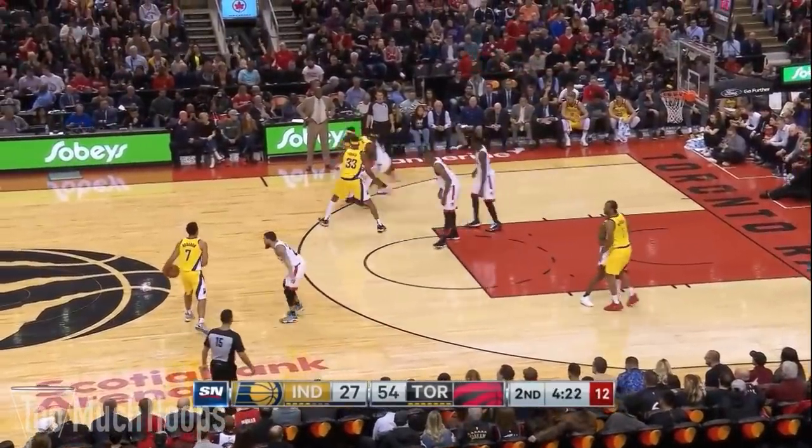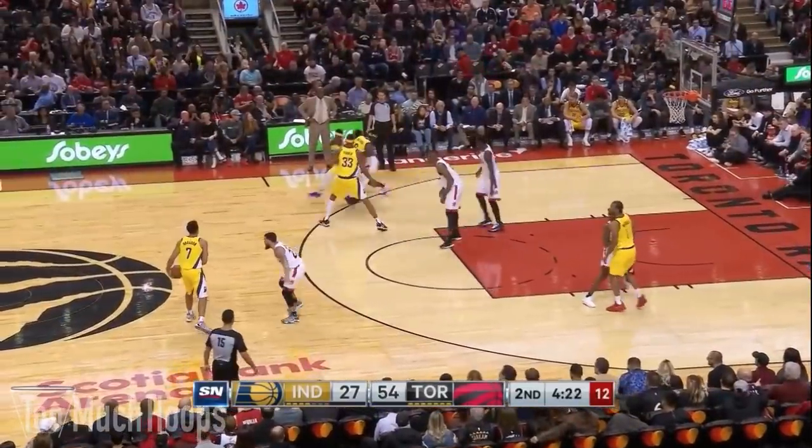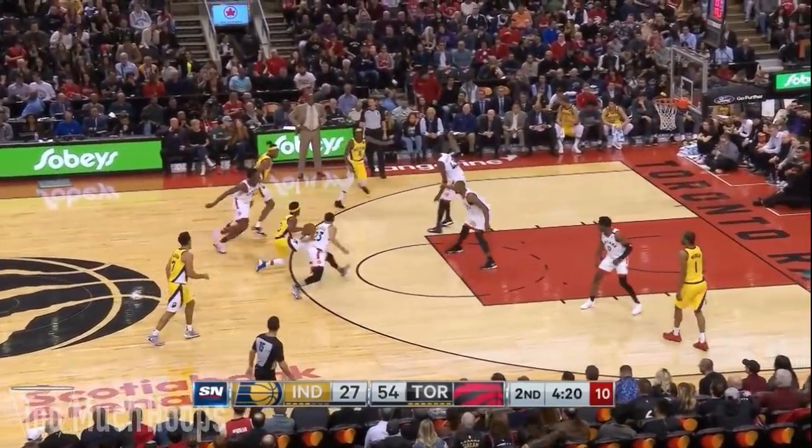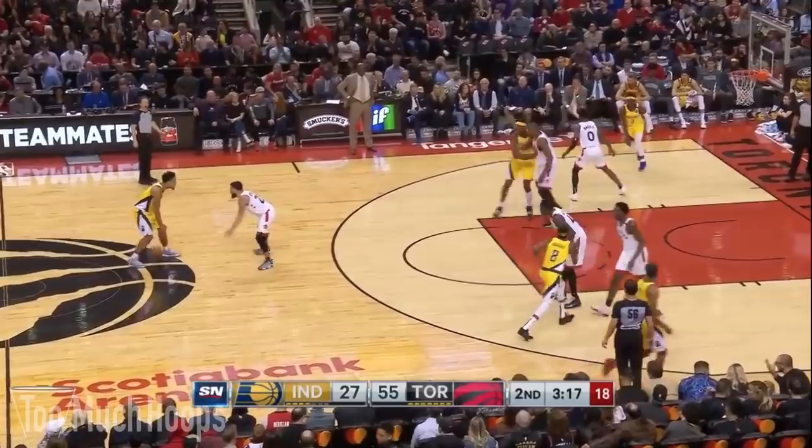And then this is just a Fred VanVleet special as Aaron Holiday comes off the screen. Fred's man isn't a threat, so he just comes over to poke at the ball, and most of the time that won't result in anything, but here it results in a steal, and it's those little extra efforts that most players won't make that separates Fred VanVleet from a more mediocre defender.